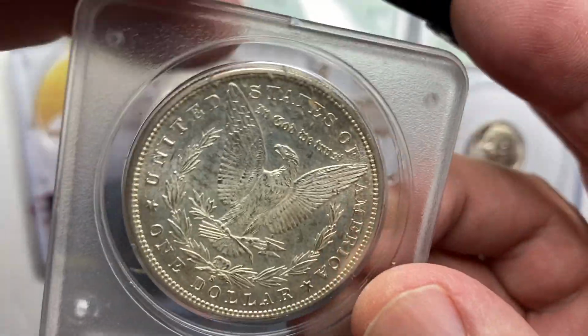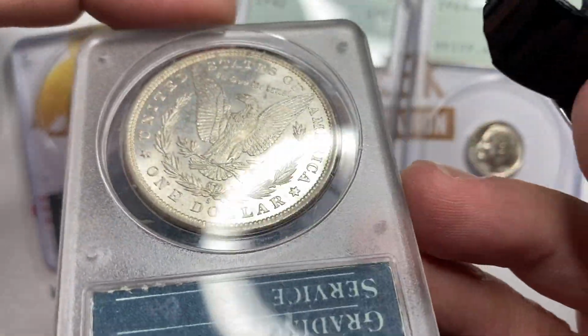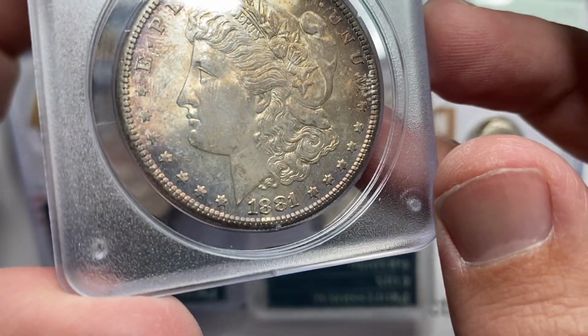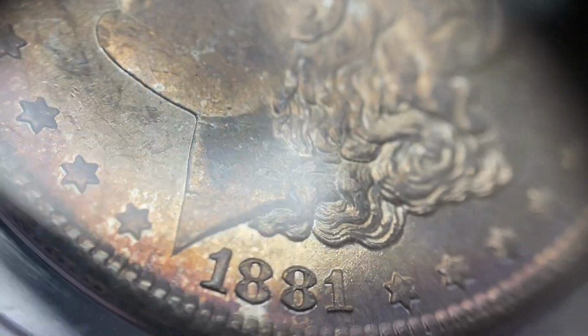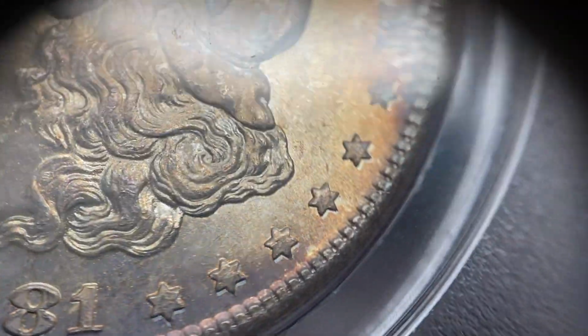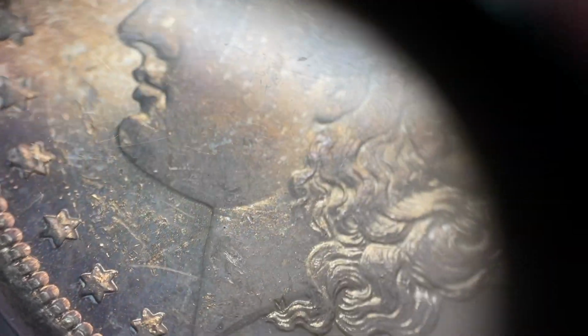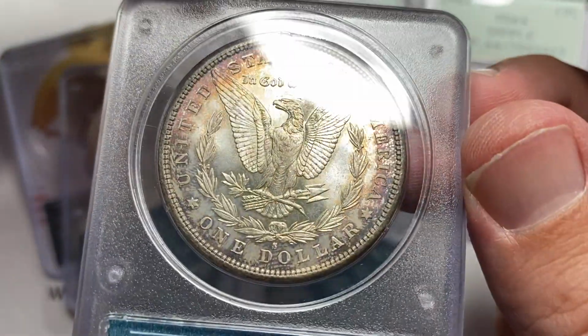Pretty nice looking coin. And then last but not least, I have this 81-S that has some toning to it, as we like to call it, the champagne supernova look in the sky. So lots of different colors going on there, and actually it has a little bit of reflectivity, which is unfair because there are some marks right there in the field, but it's got some great eye appeal to it in my book. I mean, I like the way these coins look.